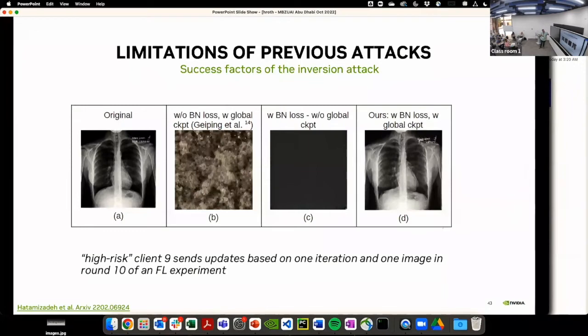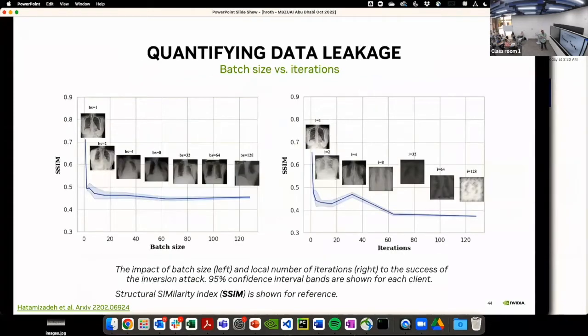Of course, one should notice that this is based on the gradient updates from one image and one iteration step. We call this a high-risk client that is doing something you should really avoid: sending an update based on just one image. But we can use this to quantify the data leakage based on the batch size of your update. It becomes harder. Or if you do iterations over different images, of course, it's harder to reconstruct.